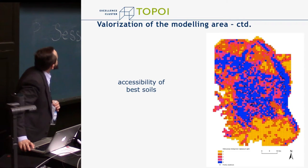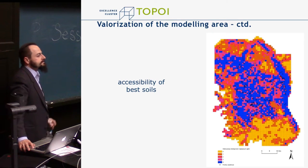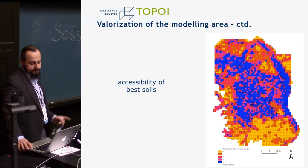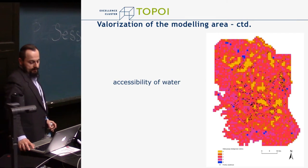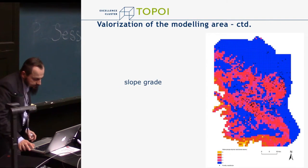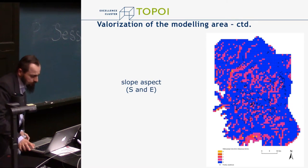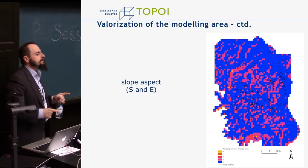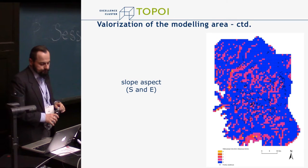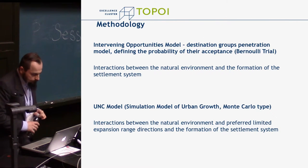So it looked like that. This is the best soils, as I told you. The central part is pretty good. The blue color is the 4-point cells. This is the accessibility of water, slope grade, and slope aspect. Southern and eastern as the best directions for agriculture. So, the method.